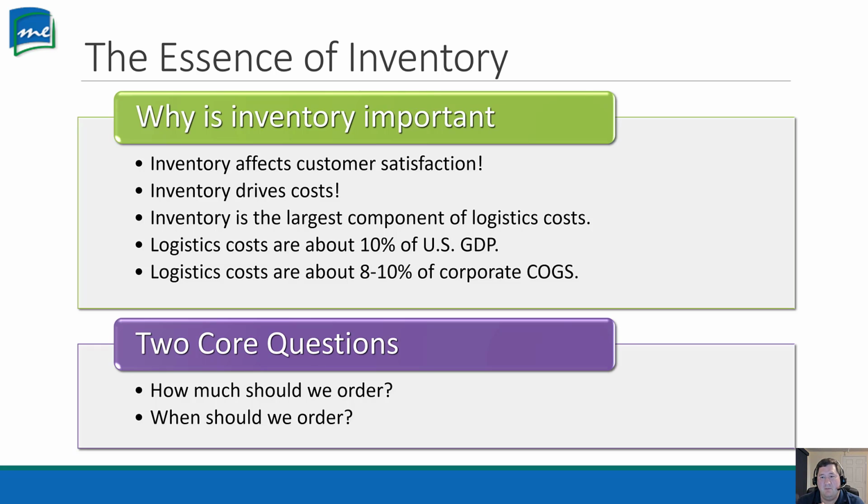By having a box on the shelf, well, that box had to get there. That box has to have somebody put it on the shelf, or a robot put it on the shelf. Then while it's sitting there, it costs money. And then once it's taken off the shelf and sent to a customer, it costs more money. So logistics, that whole process from the raw manufacturing all the way through the end user, is about 10% of the United States gross domestic product.